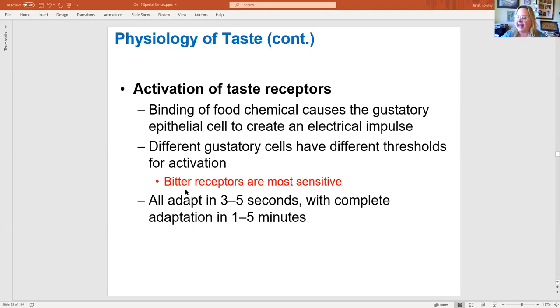And if you were in class, I would ask you, why do you think that is? Why do you think the bitter ones are the most sensitive? Well, it is because those could be ones that were poisonous to us. So poisons probably are more likely to activate the bitter sensory taste receptors. All of our receptors adapt in 3 to 5 seconds with complete adaptation in 1 to 5 minutes.